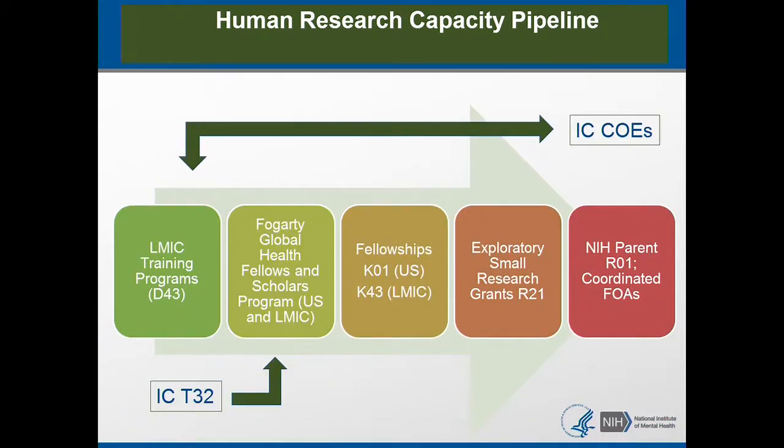Now, other ICs have partnered with us on all of these programs, and they've taken advantage of this strategic pipeline for their own purposes. So if they want to build their own international community, often they direct their T32 trainees into our Global Fellows and Scholars program, which I'll mention in a moment. Or if they're building centers of excellence for research in other countries, they take advantage of this whole pipeline to contribute to building that enterprise.